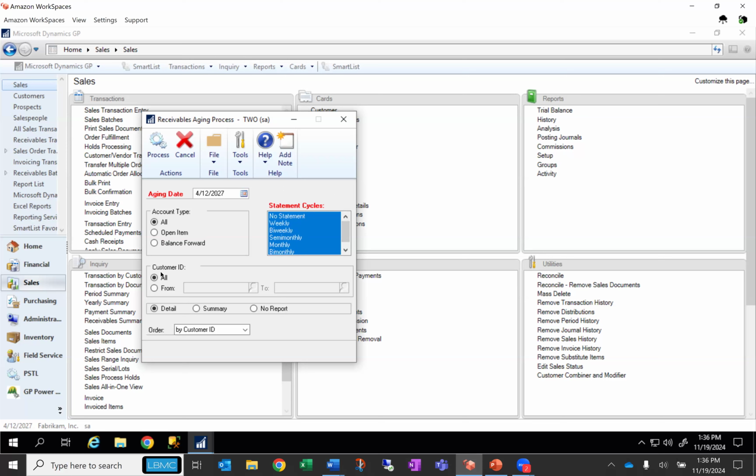You have the potential for doing this for only specific customers. And then this part, I typically recommend that you mark the No Report button. It will produce a report, but it is a different format than the agings that we usually recommend you use in the trial balance or historical trial balances. So there's not a reason to generate the report in this process. So just use the No Report option and then click Process. And it will process the aging function to make sure that all of the buckets that you have set up for your aging are all in the right place before you're ready to do your next steps for reconciling the aging to your general ledger.